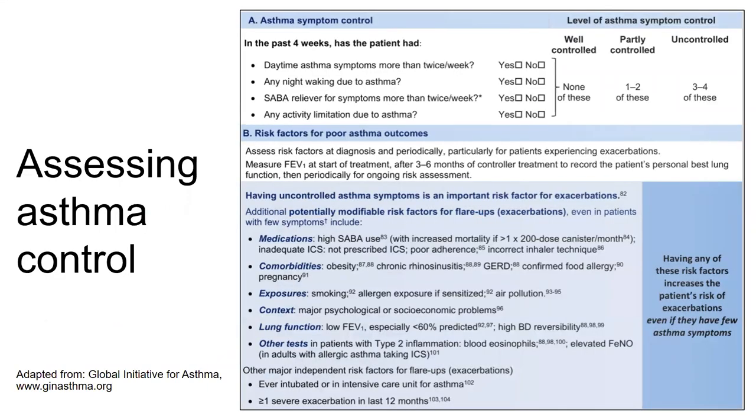So other factors to look at beyond symptom control are issues such as how often they are using their SABA. There's an increased mortality if you're using more than one canister per month of your SABA. If you're not using your ICS, if you're not prescribed ICS, or if you have poor inhaler technique, GERD, chronic rhinosinusitis, obesity, and even pregnancy, it can put you at a higher risk of an asthma exacerbation.